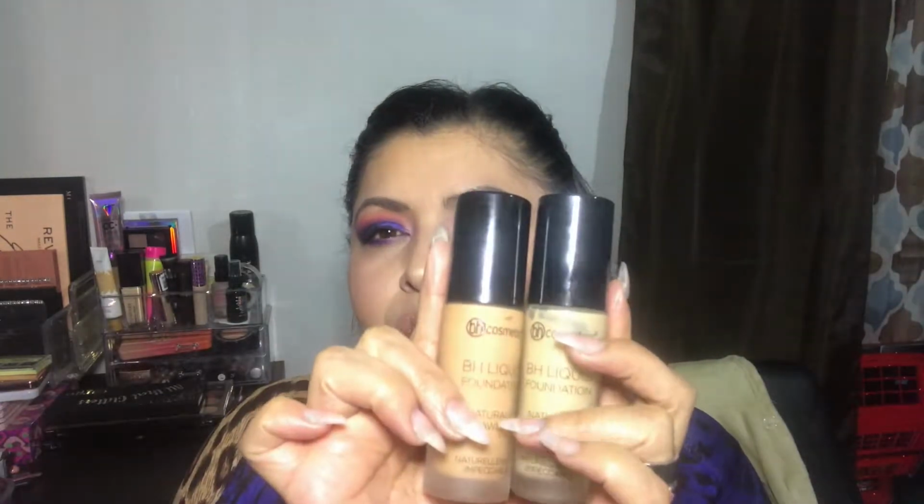When it came to the foundations, I got two. One was too light for me, the other one was too dark. Usually sand or beige is something that I can use. This is medium beige, but it ended up being a little too light, and then the sand ended up being a little too dark, more on the orangey side. But when I put these together, I get my tone. And I love the way it feels on my skin. So thumbs up for BH Cosmetics. I just have to figure out what my actual color or tone in their foundation really is. But the combination of those two works great for me right now, so I'm good.